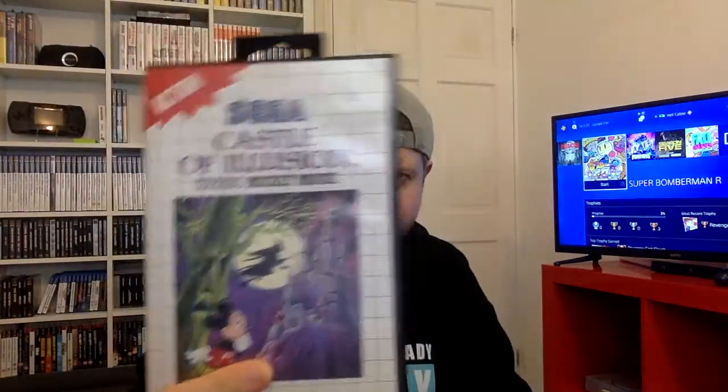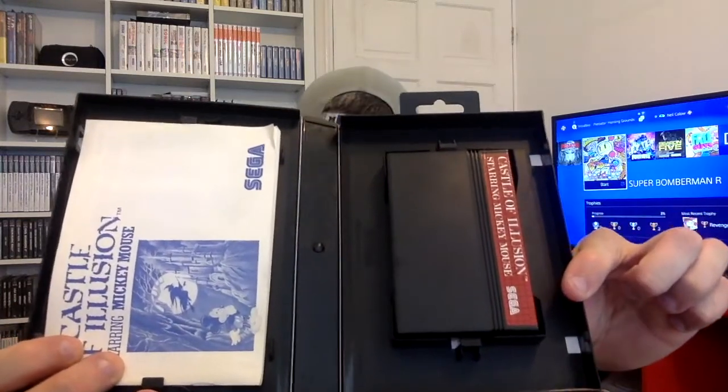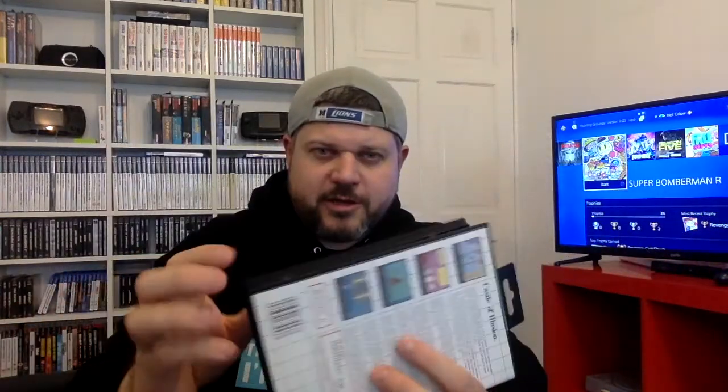So then guys, let's move on to a few games. And the first game, this game holds loads of nostalgia for me. Basically, I played this for hours and hours on the Sega Mega Drive. And it is Castle of Illusion starring Mickey Mouse. Now this is awesome condition. There's not a nick at all or mark on the case. It is like perfect condition. Like I've just bought it brand new. It's got the hanging tab on it as well. And when you open it up, it's got a perfect condition manual as well, pretty much. It's like it's just been bought brand new, honestly.